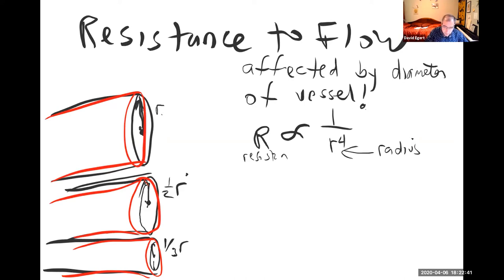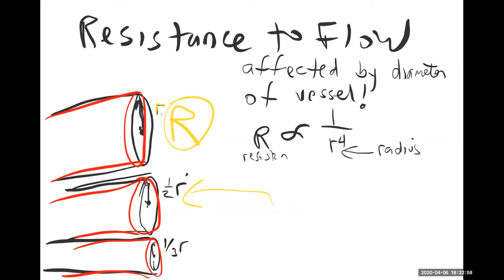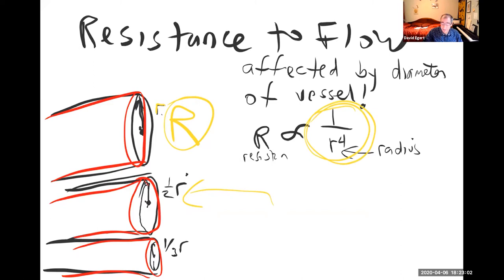If the resistance for this vessel is R, what is the resistance to flow for this one that has half the radius going to be? Anybody? Two times? If you look here, it's going to be proportional to the inverse of the fourth power. What is the fourth power of 2? What does fourth power mean? 16. Exactly, 16. That's 2 times 2 times 2 times 2. This is going to be 16 times the resistance of this one. So it's not just twice the resistance, it's 16 times the resistance if you have half the radius. What if we have a third of the radius? What is that going to give us?